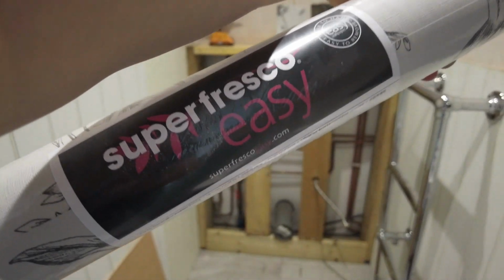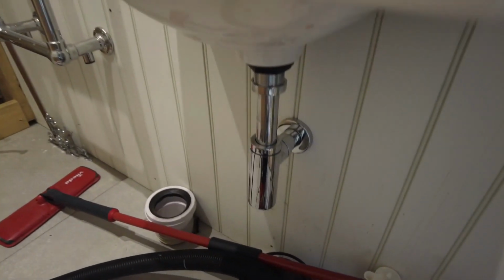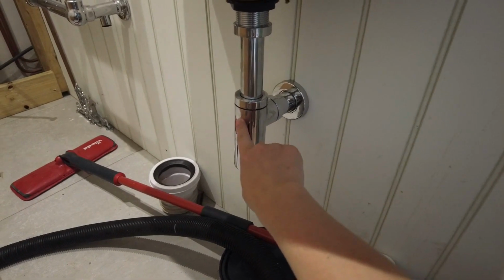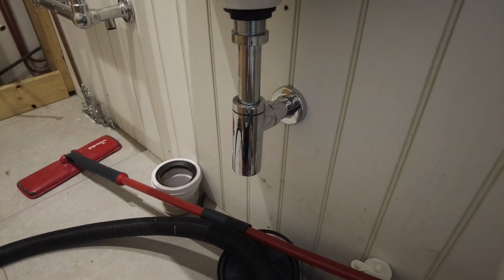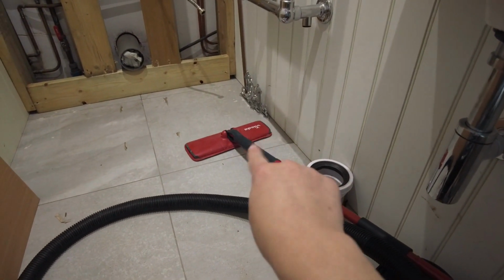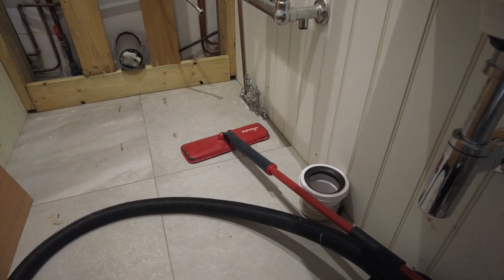Super fresco easy. This is the sink. It's a Burlington sink. I have bought a new bottle trap. This one to me just looks a bit too modern. I'm not really feeling it in this room considering we've got things like the toilet, what are they called? Brackets? I'll show you them in more detail.